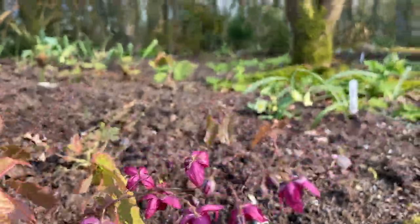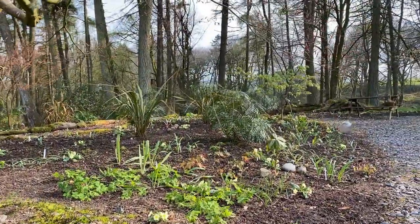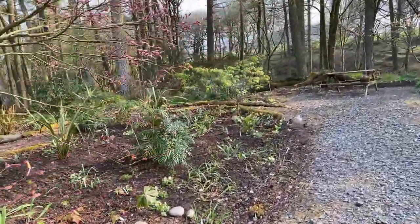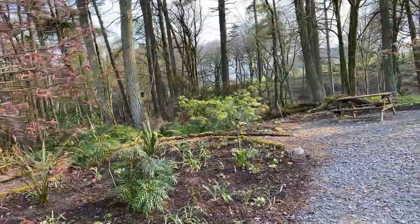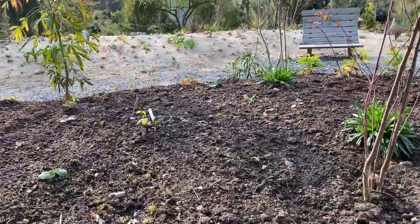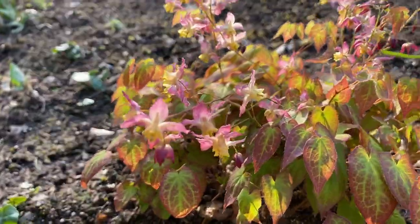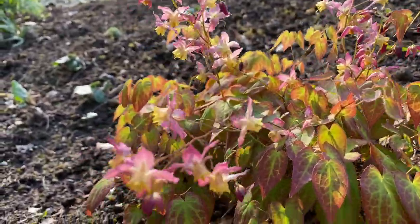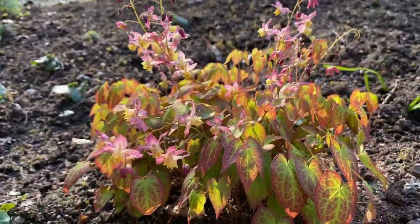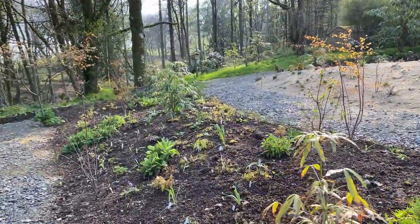Fantastic Epimedium. There's so many. So basically I'm just doing that layered planting of a massive collection now of snowdrops. I've been very secretly collecting snowdrops. And this year, through the internet, I've been getting some snowdrops and swapping snowdrops. That's Epimedium sulphureum cuprium. Isn't that gorgeous? Stunning, stunning.